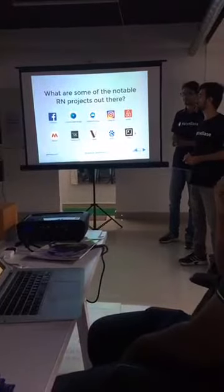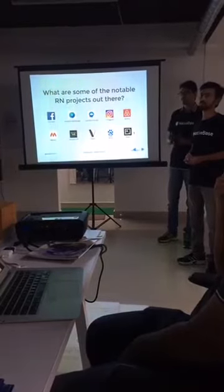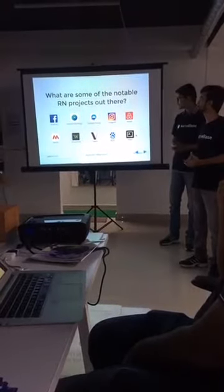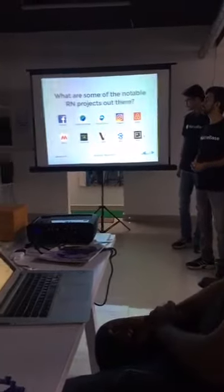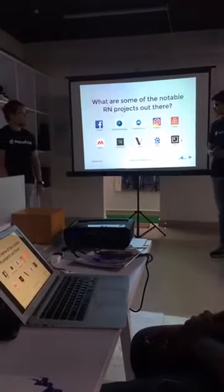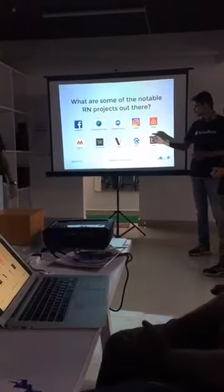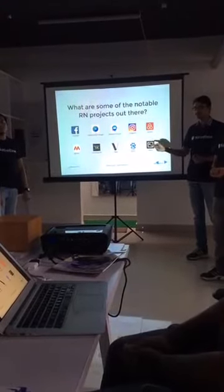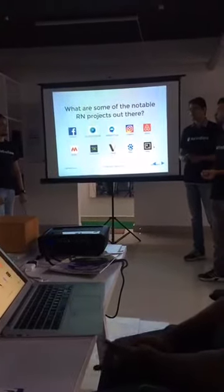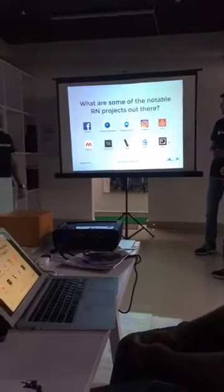So Airbnb, they're also moving to React Native. 80% of the app now is in React. And then these three apps, Facebook Ad Manager, Groups, and Instagram, they are 100% built using React Native. And Vogue. I think Vogue is built on React Native and it was in the top 10 iOS apps. It was rated by Apple as one of the top 10 iOS apps. So, I think this is good for React.